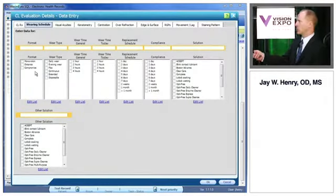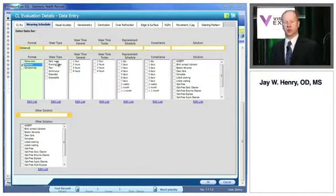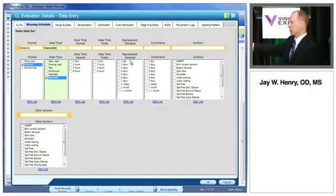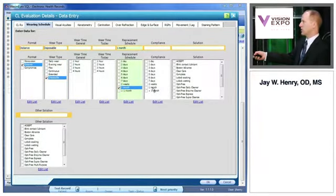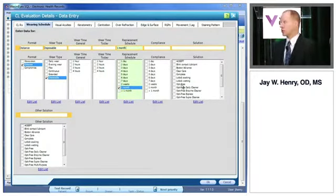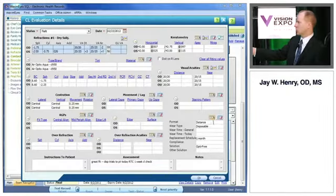Okay, we can put wearing time, solution information in here as well if you wanted to keep track of those. It's nice to know what solution you told them to use, whether it was Optifree or BioTrue or ClearCare or whatever, how often they're supposed to be replacing their lenses. This is a place to keep compliance, so if they tell you, yeah, it's a 2-week lens, but I change it once every 3 months, you can notate those things. So this is information that you can keep track of, and it just goes right over here.